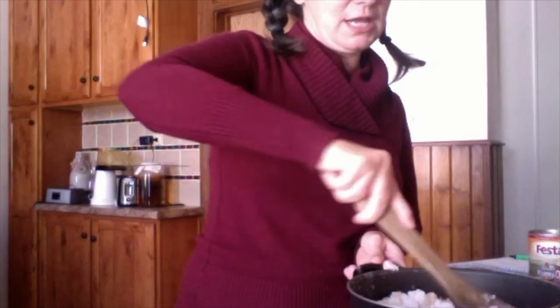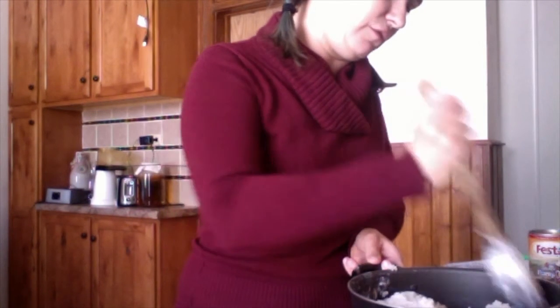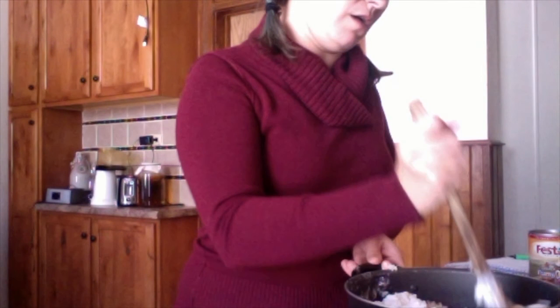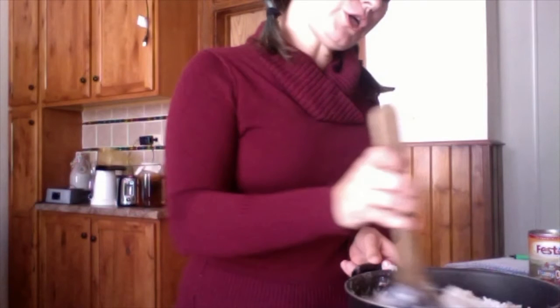So I'm just stirring it in there. This is actually delicious, so feel free to eat some yourself if you make this. It is really yummy and good for an upset belly, for us too, actually. Just stirring that in really well.